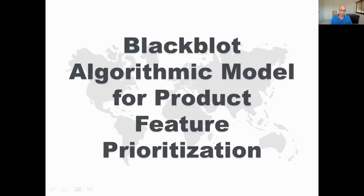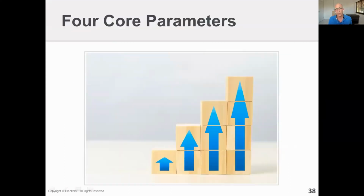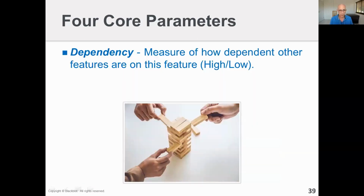And this is the Blackblot algorithmic model for product feature prioritization. So the Blackblot model is built on qualifying a product feature using 4 core parameters that could be supplemented with additional parameters if so needed. Let's take a look at these 4 core parameters. So the first one is called dependency, which is the measure of how dependent other features are on the existence of this feature. And again, it's a Boolean, high or low. There is no maybe or medium over here.